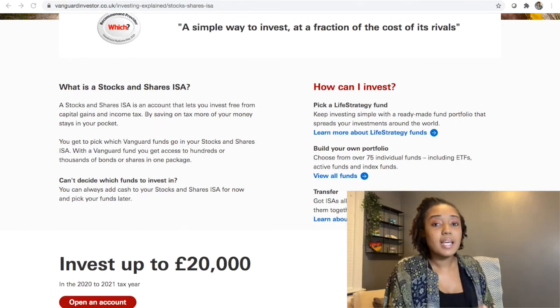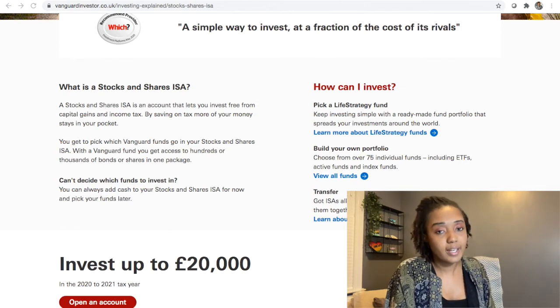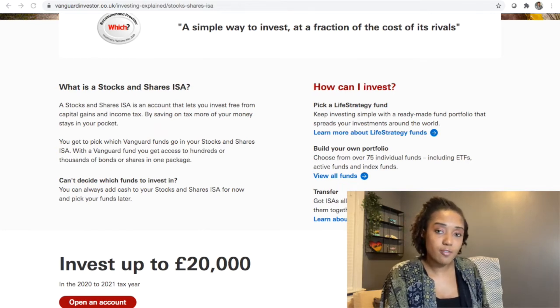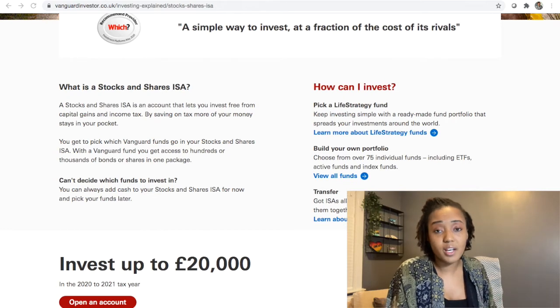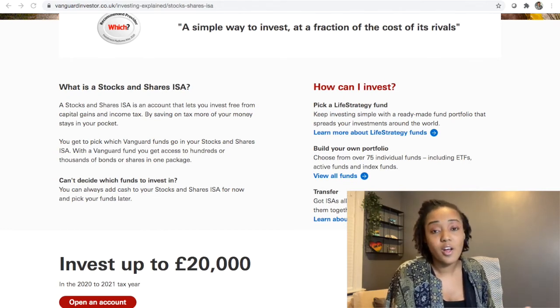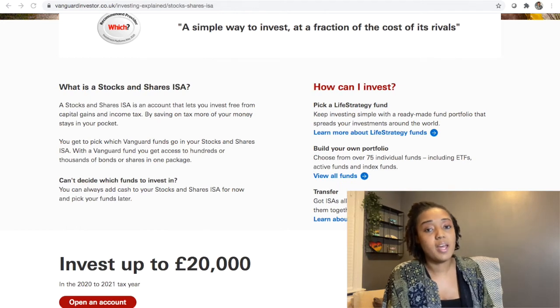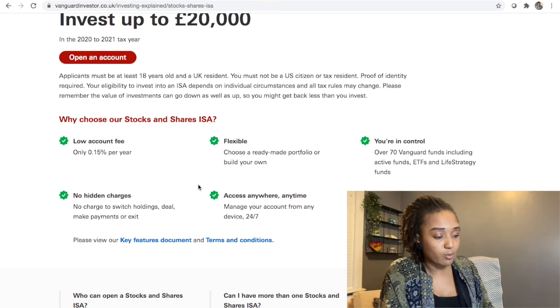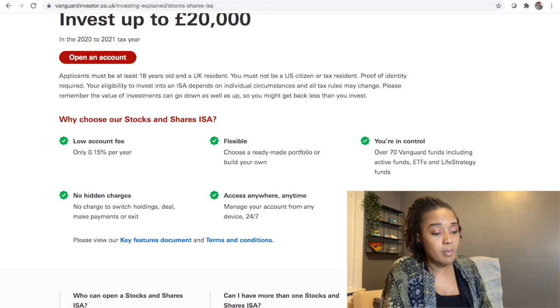And a really key point to make clear is that you can only invest in one stocks and shares ISA per year. So you can have multiple stocks and shares ISA accounts if you want. You could have a Vanguard one, you could have one with Fidelity or Hargreaves Lansdown. The option is yours, but you can only pay into one per year. That's it for this one. The fees are the same as before, and the minimum requirements are also the same as before.